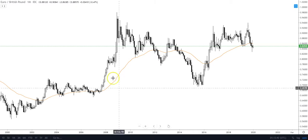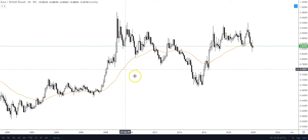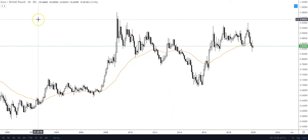So what we have here, I'm straight on TradingView, that's the platform I use for all of my analysis. To describe what's going on here, this is the EURGBP on the monthly time frame. I'm just going to quickly break down this pair, and then let me know what you think.